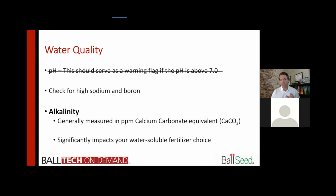We're going to check for things like high micronutrients, high sodium, and high boron. Those last two really come into play here and can be tricky in several parts of the country. But the number one thing we're going to look at is alkalinity. Now what is alkalinity? Well, think about it as dissolved limestone in your water. It's the buffering capacity. It's the thing that stabilizes your water. And it's generally measured in calcium carbonate equivalent, which again is limestone. So that's kind of helpful to remember it that way.